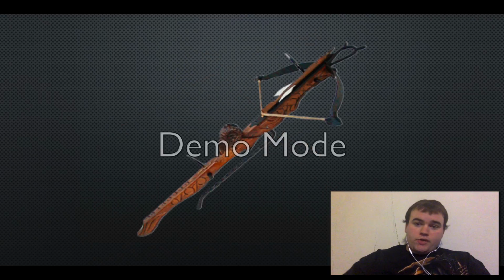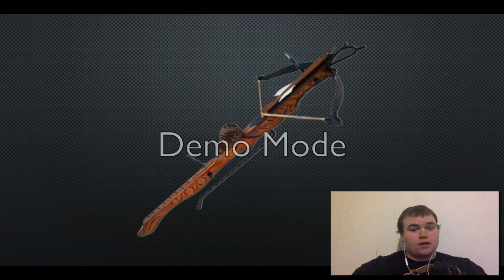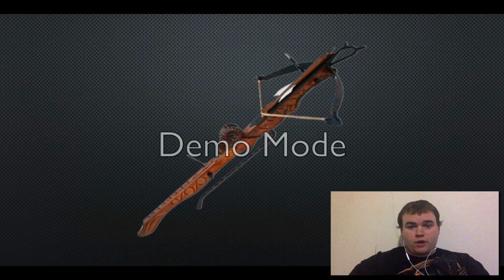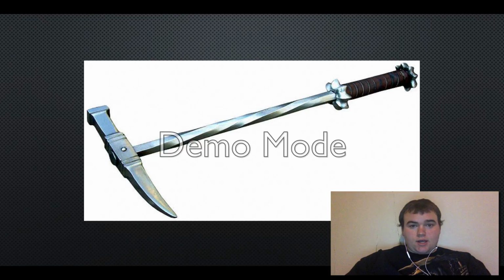And the way you would load this is you would put your foot in the stirrup at the top of the bow right there, and you would crank back on the bowstring until it notched. Load your bolt into it, and then you would pull your crossbow trigger and send the bolt launching. They were used most commonly during defense in sieges.